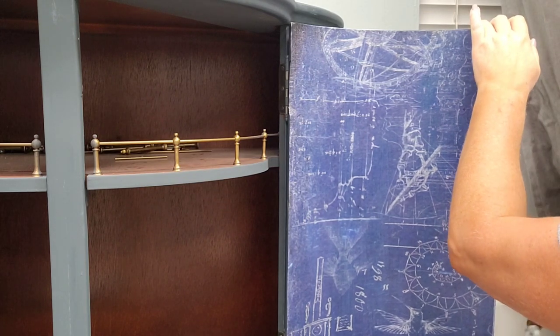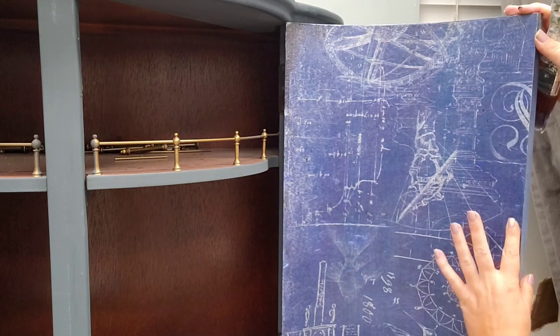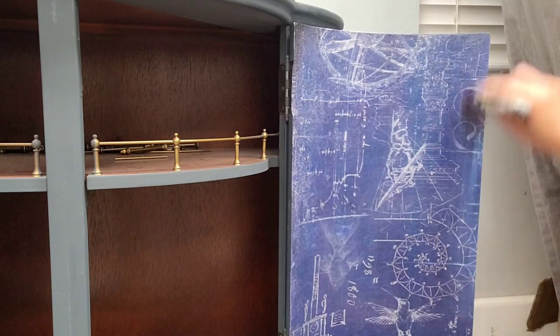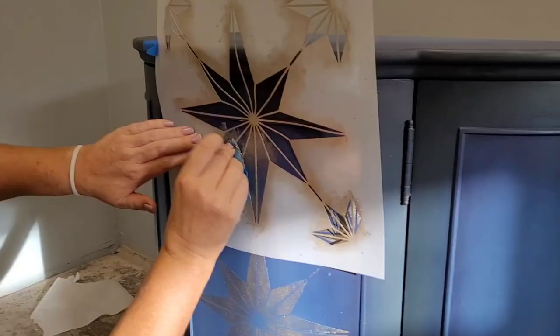Because I'm reintroducing moisture to the paper, you can notice some little bits of wrinkling when you're applying the clear coat, but if I had it flat when I first applied it, it will re-stretch when it dries, once this clear coat dries along with it.